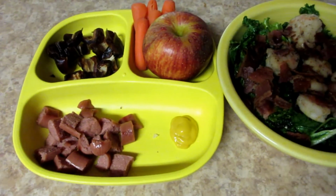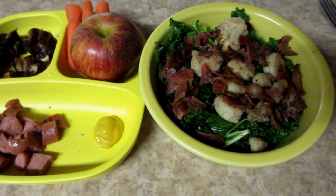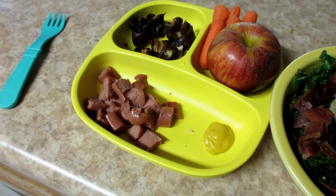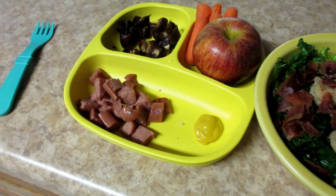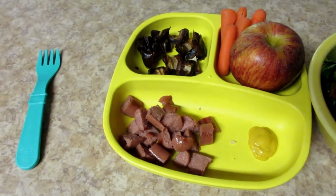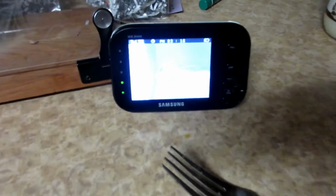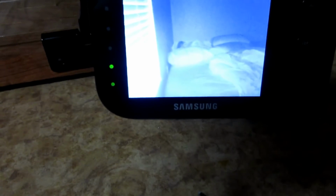So anyway, I like to keep track of what I make for lunches so that I can keep it fresh and come up with new ideas and see what I've done in the past when I feel like I'm stuck in a rut. So I'll start sharing them in these videos. But today this is our toddler lunch, and this is the mama lunch. And there's the monitor where Ty is asleep, and we're gonna enjoy some food while he rests.